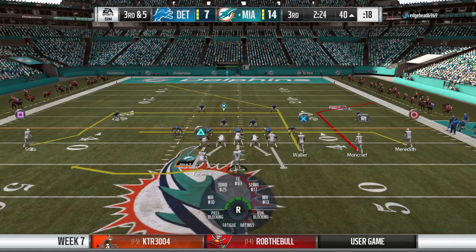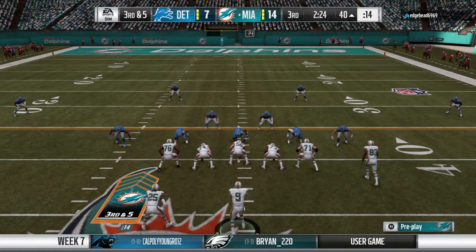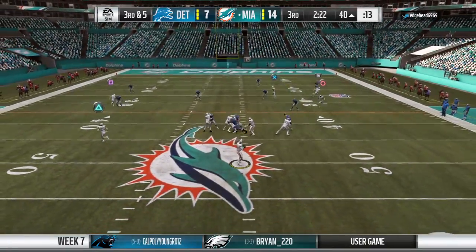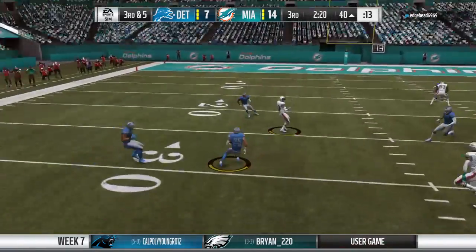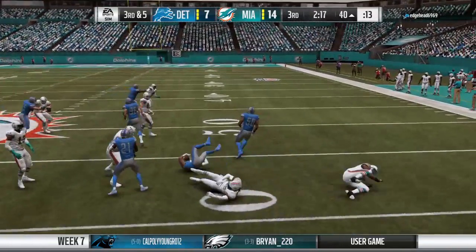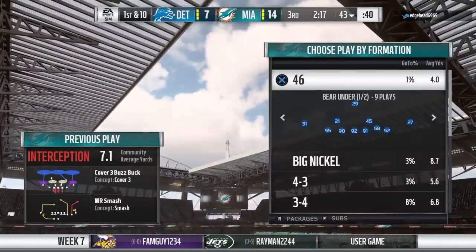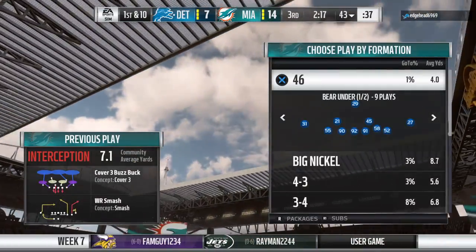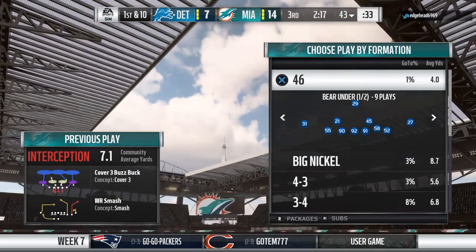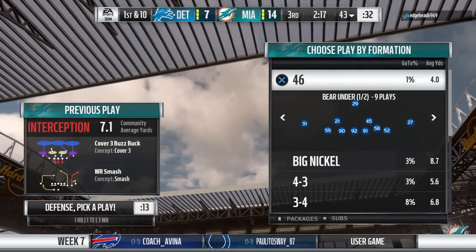White 90. White 90. Flex round. Working out of the gun. Here's Kaiser. Looking for Stills here, and it's intercepted. Picked off by Micah Hyde, and he's able to get it back here to the 43-yard line. Stills the intended target. Well, that's a drive killer right there. Not a really confident throw either. This one was kind of up for grabs, and it's going to come down in the hands of the wrong team.